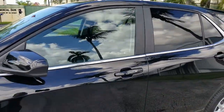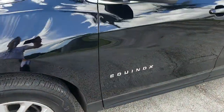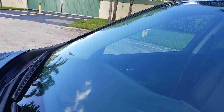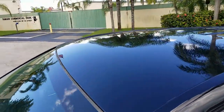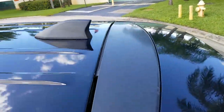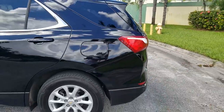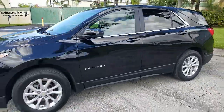Front door on the driver's side, outstanding condition, very nice. Let's take a look at the windshield. Super clean, looks good. On the roof here, also in beautiful condition. Really in outstanding shape. Okay, stay tuned. We're going to go ahead and take a look at the interior, and then we'll take it for a little test drive.